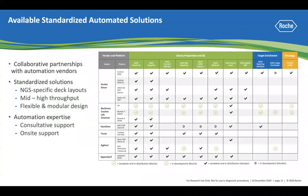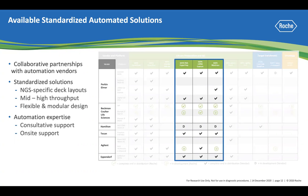So our automation program develops standardized solutions for Roche NGS workflows on several third-party liquid handling platforms. The vendors and the instruments that we currently support are shown down the left side of the table. And for each of these, we have either currently available methods or methods that are in development. Across the top of the table, you'll see the list of automated Roche NGS workflows, including library preparation for both RNA and DNA, library QC, target enrichment, and oncology workflows. The blue box highlights available automated solutions for Roche's RNA HyperPrep kits.